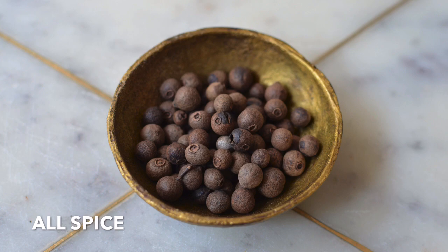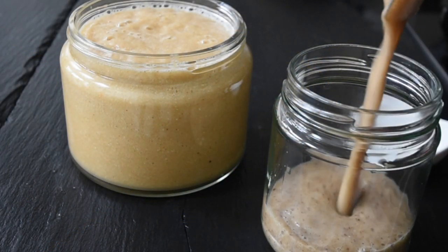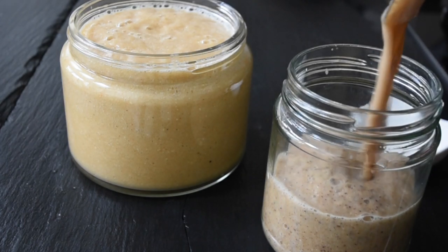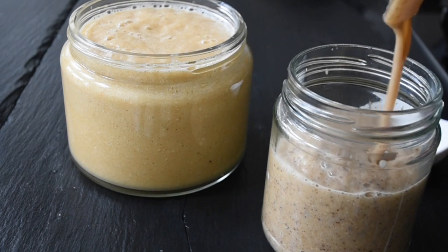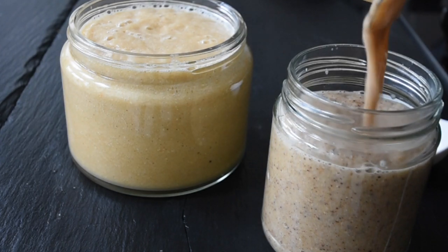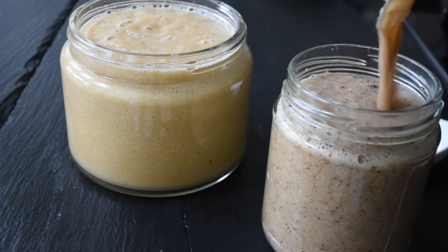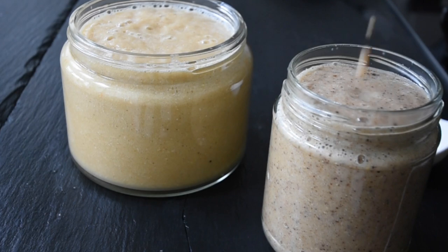Okay. So here, of course, I've blended it with my ginger, garlic, habanero chili, my onion, as well as the aniseed that's in there, and of course I've added the allspice. So that's going to give it that amazing nutmeggy base flavor as well. And the aniseed, of course, has got that licoricey flavor. So this is incredible.